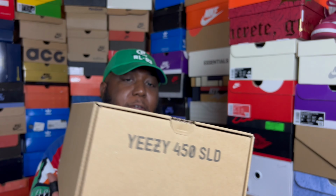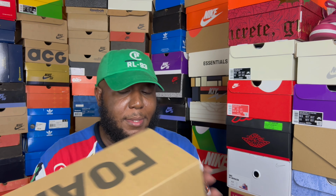So this is the first time an actual Foam 450 slide ever dropped, and they're pretty interesting, pretty trendy. They sold out in minutes. Everybody wanted them or tried to go for them to flip them. So let's take a look at what's in the box.